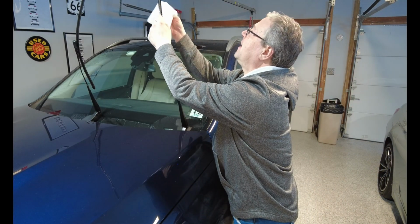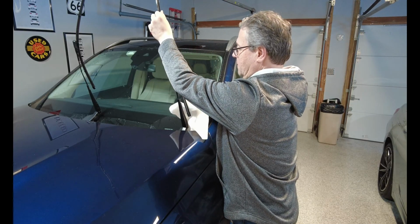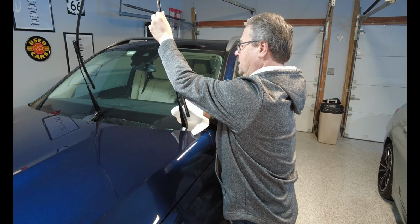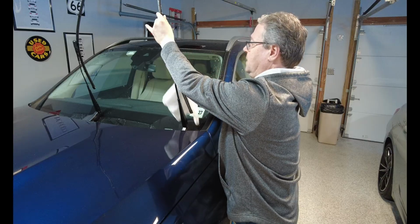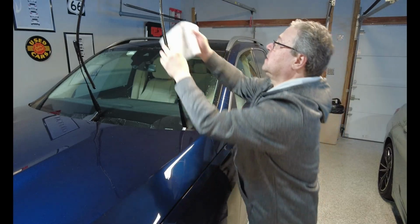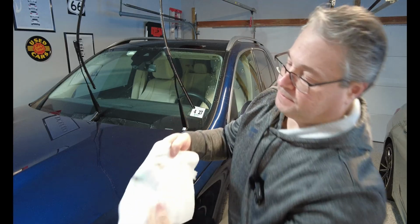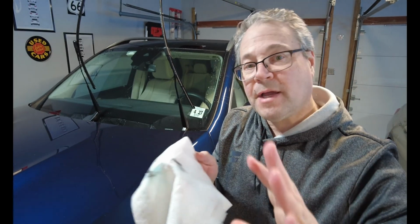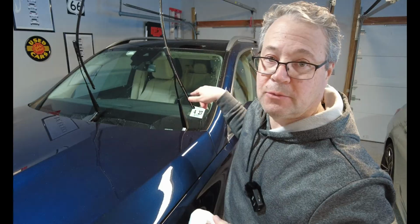If you take your rag and pinch the blade and then go back and forth, you'll see it's actually amazing. You can feel some dirt on these right away. And you can see how dirty that is, right? So I know for a fact that these are definitely in need of replacement, but you could see how dirty that is. So try that first before you go out and spend 70 bucks on a new pair of windshield wipers. But in our case, we're going to clean the windshield, and then we're going to go right into replacing these blades.